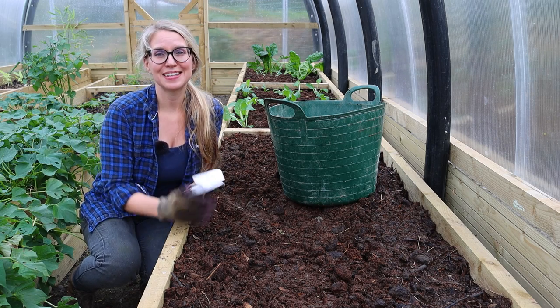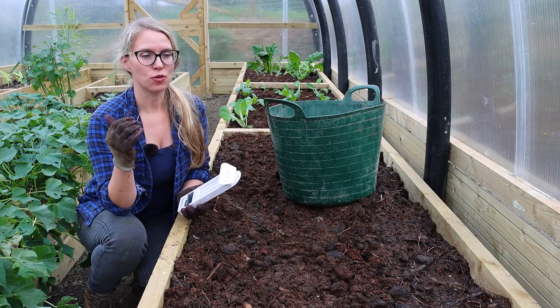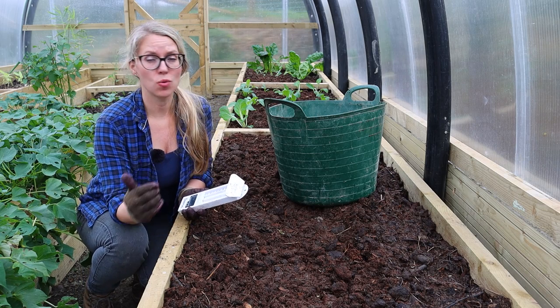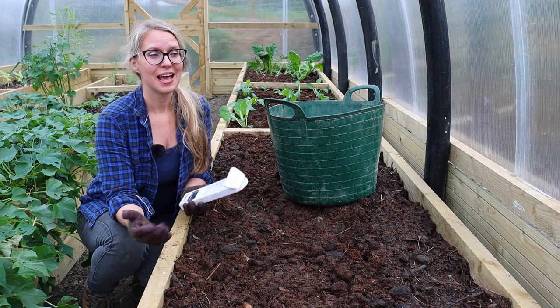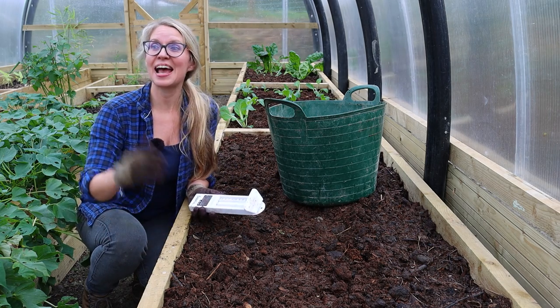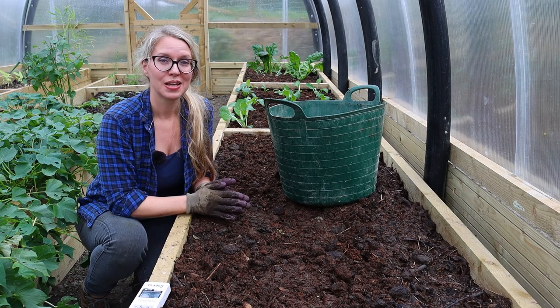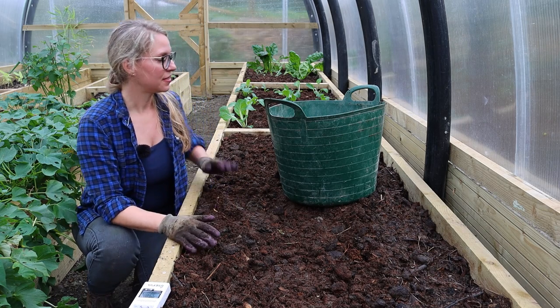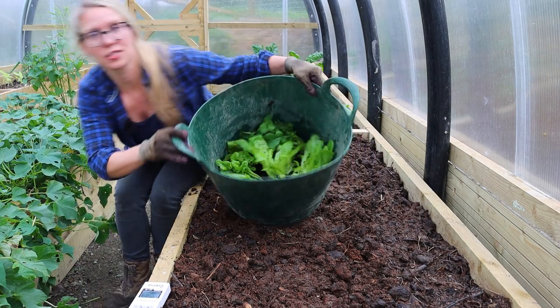And that was the idea with getting the polycrub, is that it is a resilient structure. It's not going anywhere. It can stand up to our local storms and make it possible for me to grow the crops that I cannot grow outside, both in summer and in winter. Now, for this bed, this is mainly going to be about lettuces, and I've got some right here.